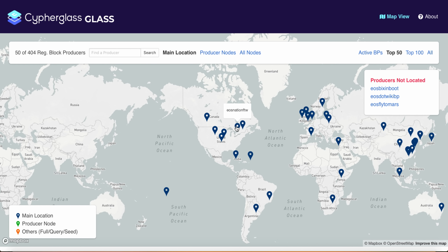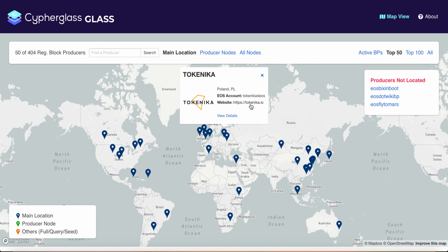You can see EOS Canada, EOS Nation, and then you can also see the main location. You can see some block producers in the UK, and also in Amsterdam, Sweden. Tokener is in Poland. And then you have Crypto Alliance in Ukraine, and you also have EOS Africa, and then EOS Nairobi. And Gray Mask is interesting. Gray Mask is actually near the border of Mongolia and Kazakhstan. That is interesting. Gray Mask is in China. Start EOS is in China. EOS Canon, of course, is in China.